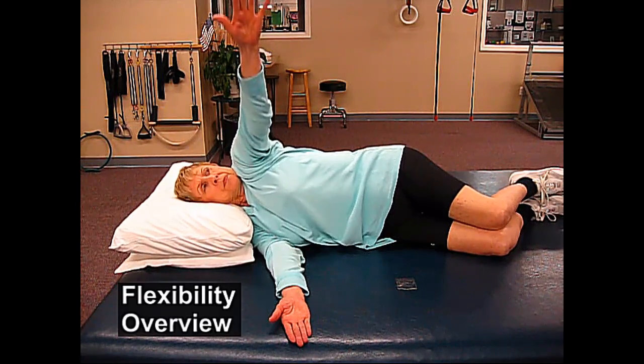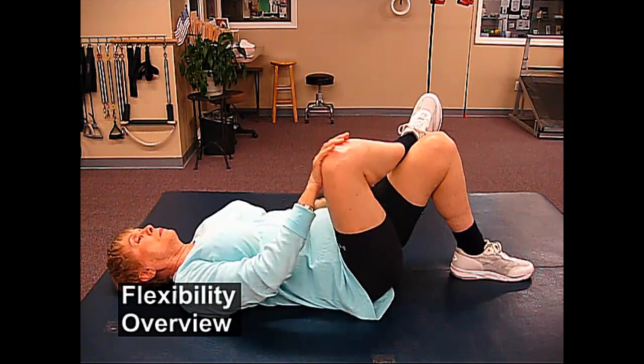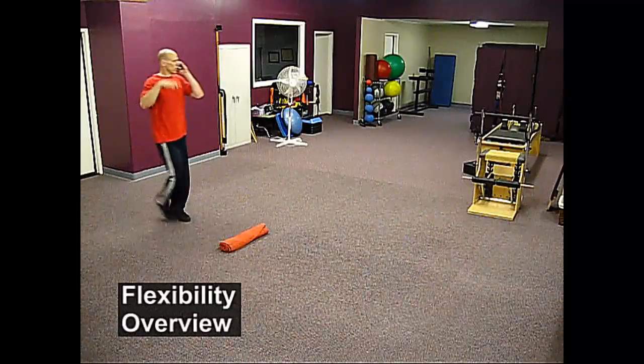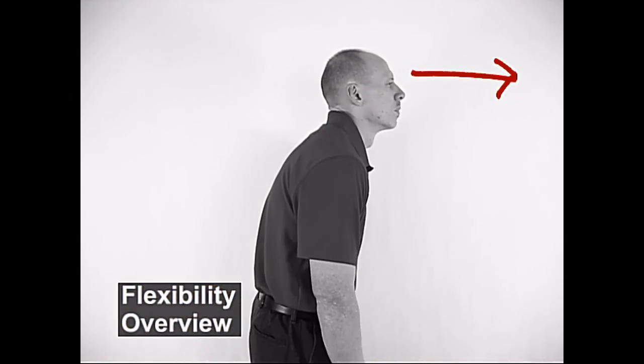Tight muscles don't let you move your body very well. If muscles are tight and bound up and stiff, they not only make it more difficult to step quickly to keep yourself from falling if you trip or stumble, but they also tend to pull your body into a bad posture.